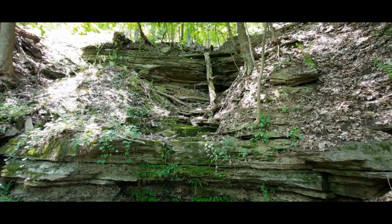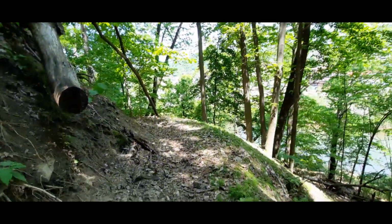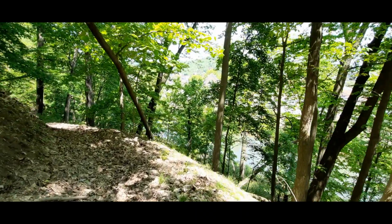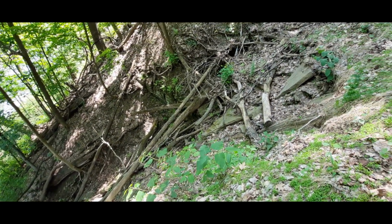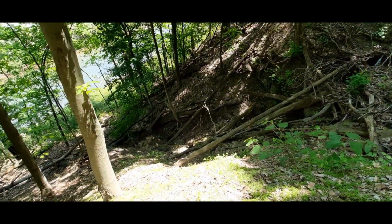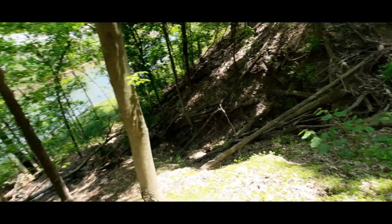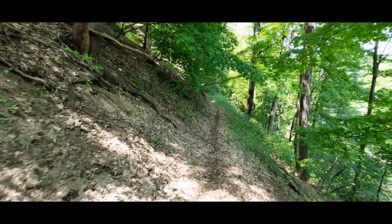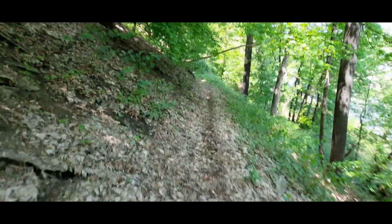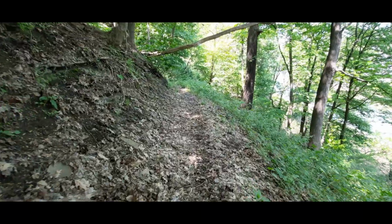When I first came around that corner and I seen this, I thought this was going to be where the original entrance was, but it's not. It's just a big, dried up waterfall. I don't know what that is down in there. I don't think that's anything. But there's the river. We're down at the bottom of the mountain now. And this trail is just still going. But at least I know where there's another waterfall now.